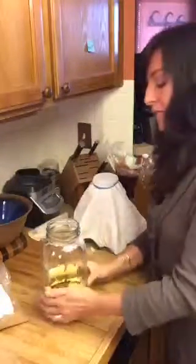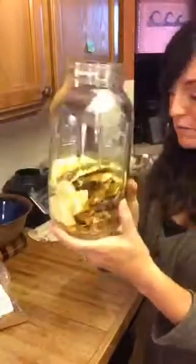So now you don't have to throw them away. You could just put them fresh down into this and make this nice little drink. So there we are. We have all of our pineapple skins right down in there. And now I'm going to take my ginger and my grater.